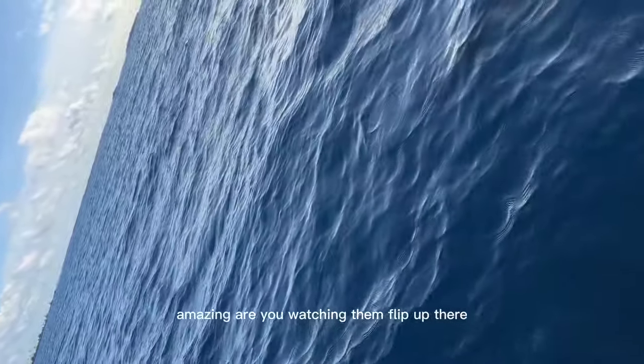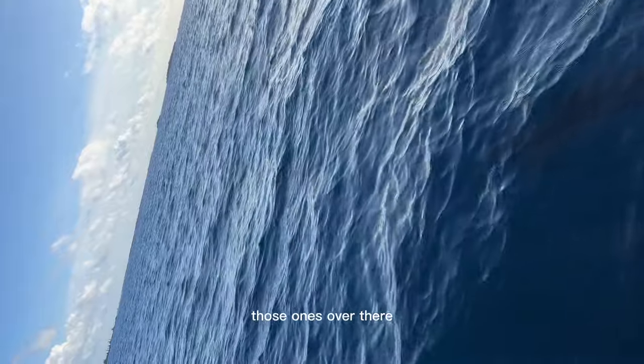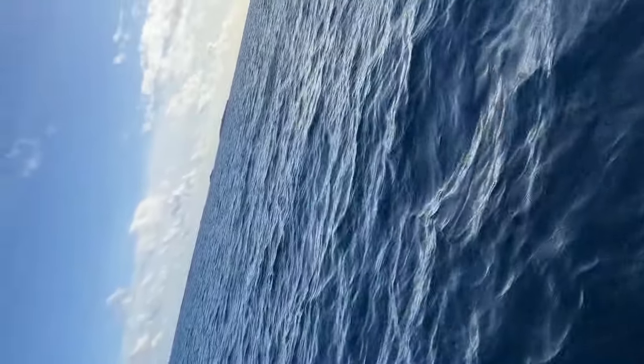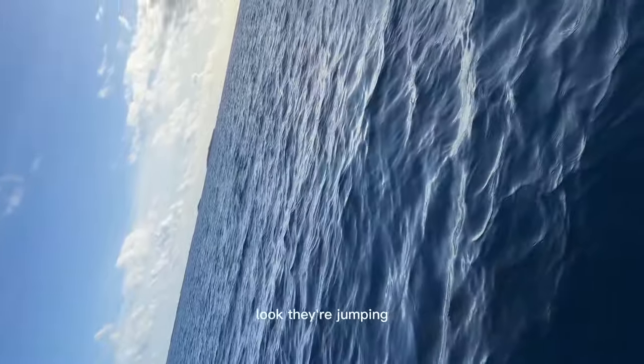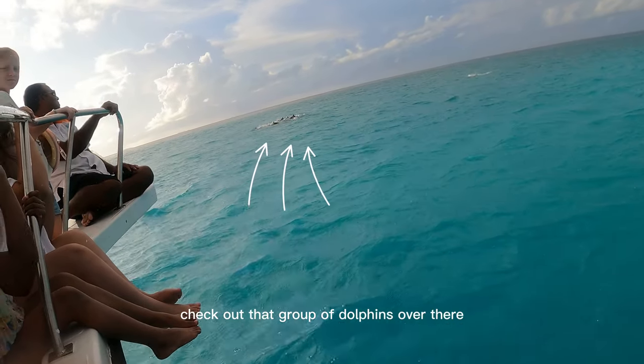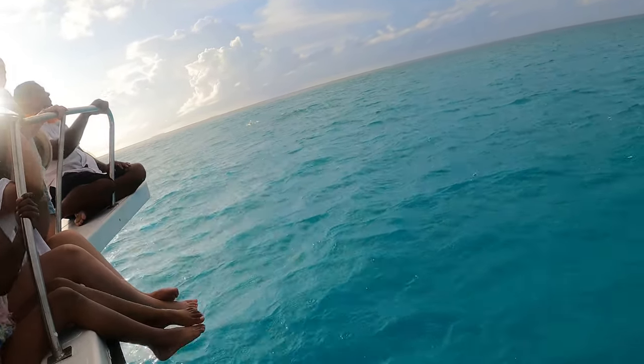Amazing! Are you watching them? Flip! Up there! Those ones! Over there! Over there, look! Look! They're jumping! They're doing flips! Check out that group of dolphins over there!